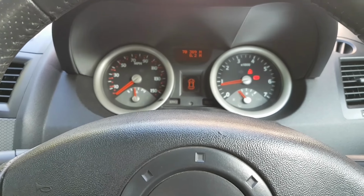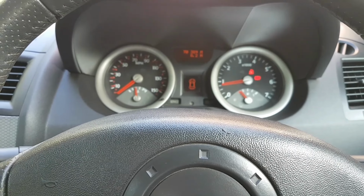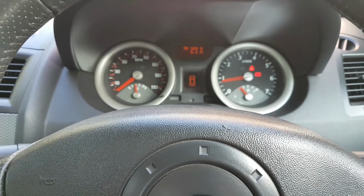And only in third gear. First gear would rev all the way, second gear would rev all the way. It was only when I was doing third gear. Then on the way back home, I was just under deceleration, just coming to a traffic light. So I took my foot off the accelerator, and the light came on for a few seconds and then went off again. And here it is when everything happened.